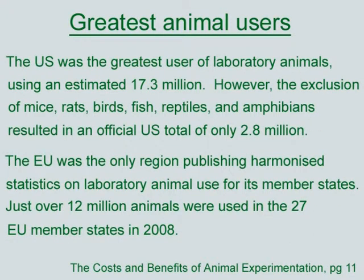This extract is about the greatest animal users. The USA was the greatest user of laboratory animals, using an estimated 17.3 million. However, the exclusion of mice, rats, birds, fish, reptiles and amphibians resulted in an official US total of only 2.8 million. The EU was the only region publishing harmonised statistics on laboratory animal use for its member states. Just over 12 million animals were used in the 27 EU member states in 2008.